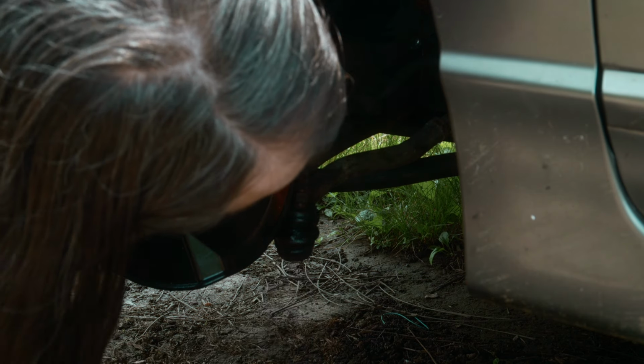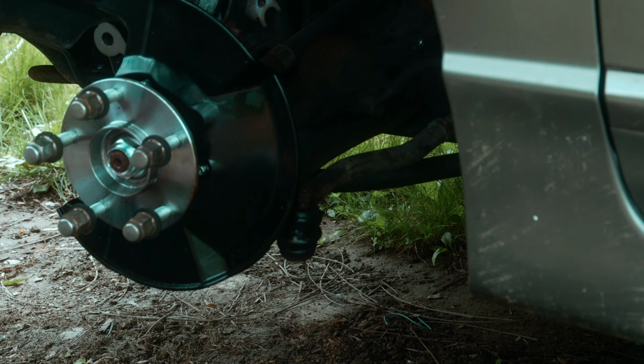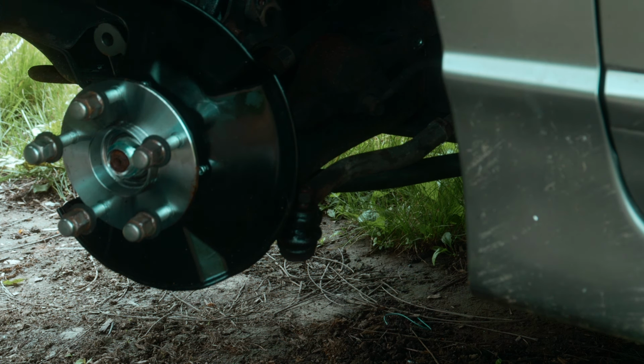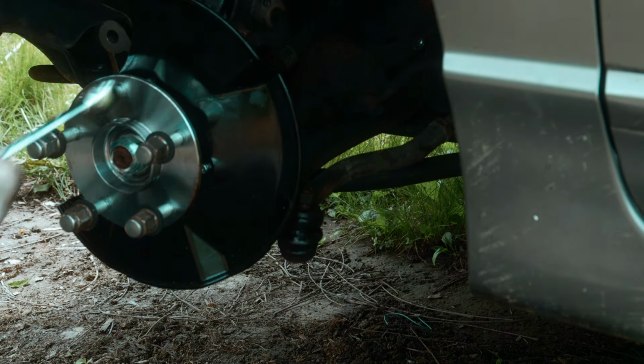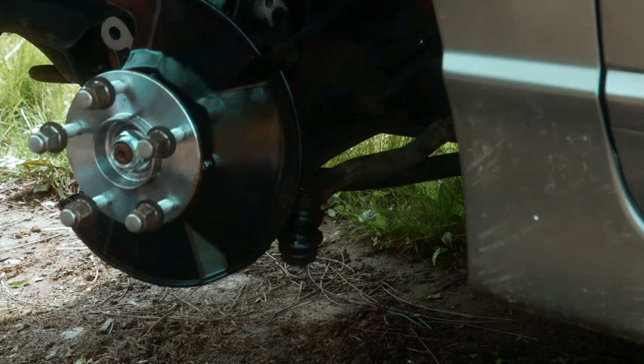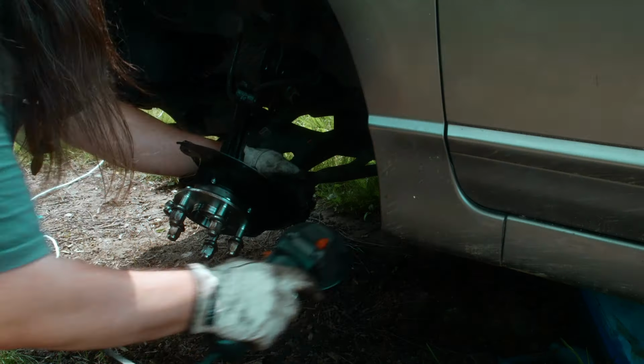That's as far up as that's going to go. I think it makes more sense to take this part off the knuckle real quick, and then leave it all on there. Yeah, I can hold that up.